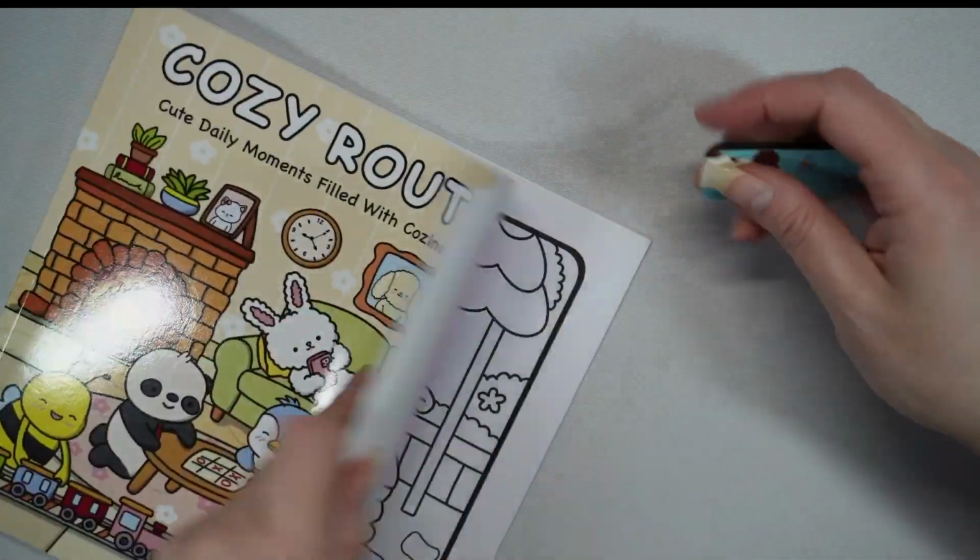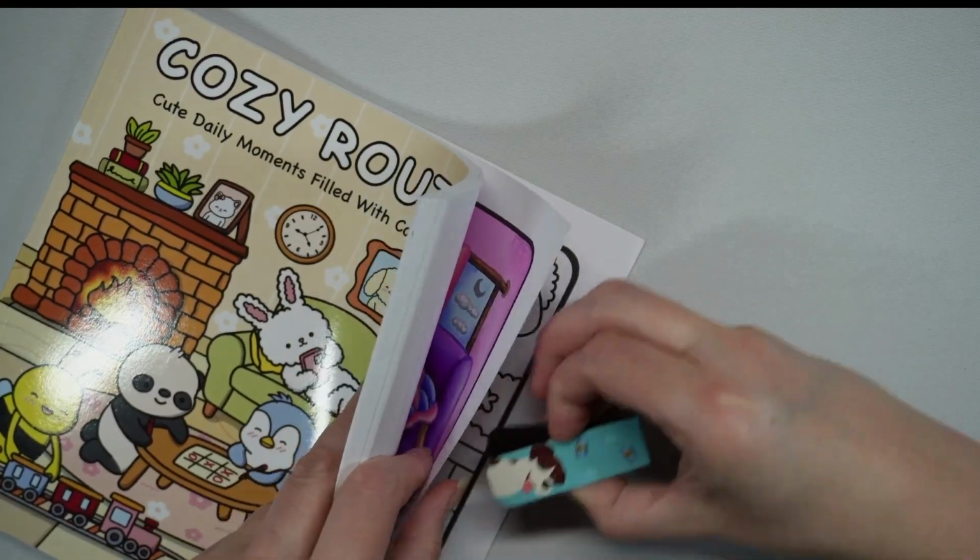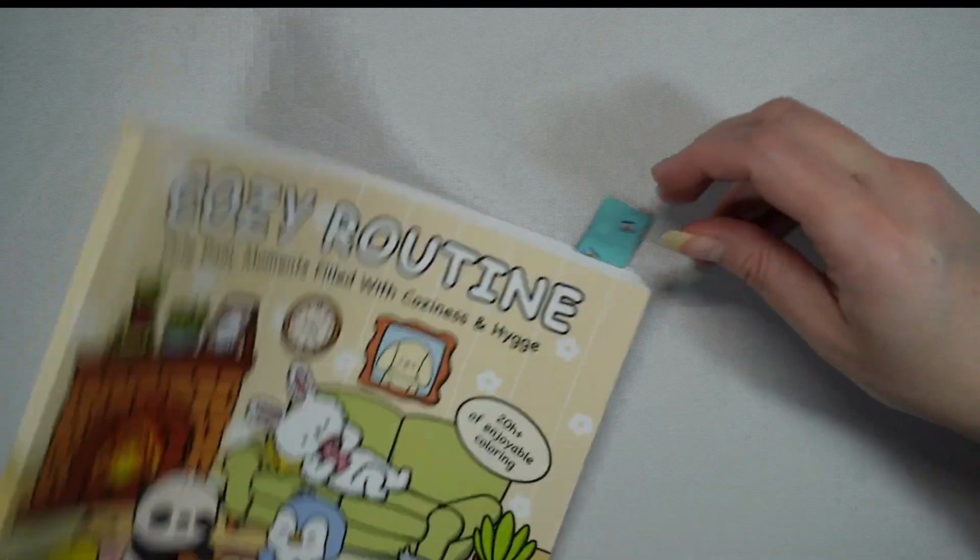I've taken the thing out again. I'm such an idiot. This is what happens. I take them out, put them away in the bookcase, forget all about it. Then think, I've never put them on Instagram.